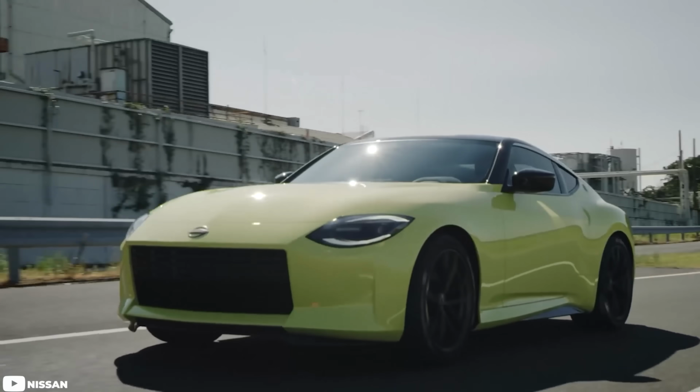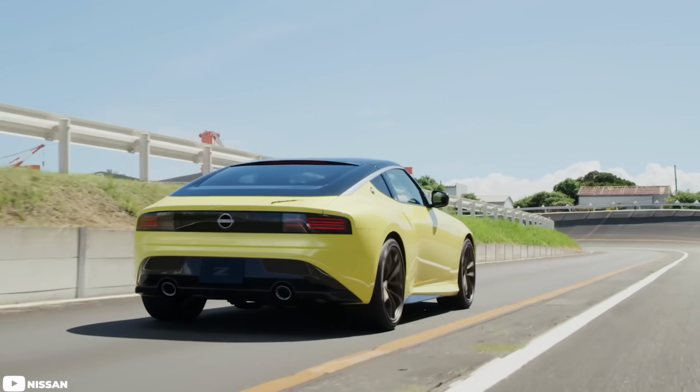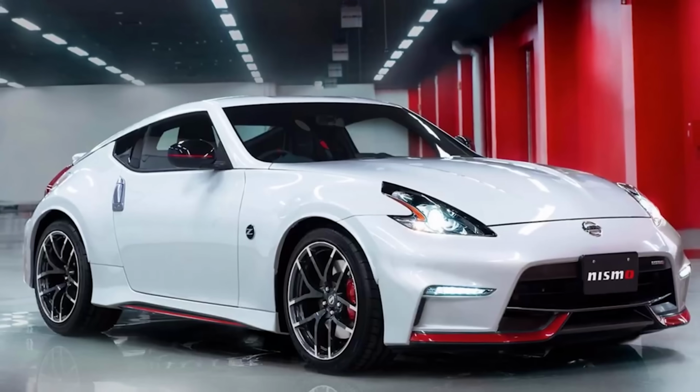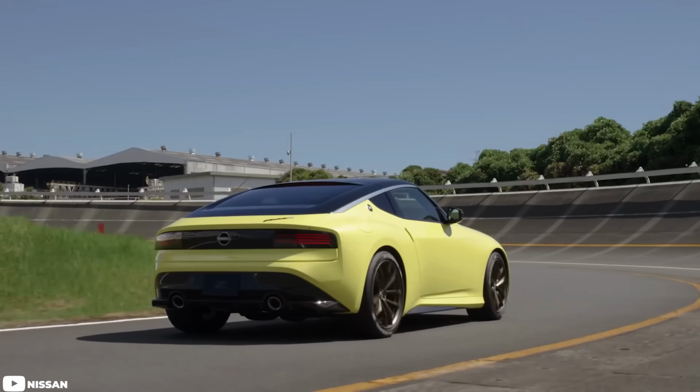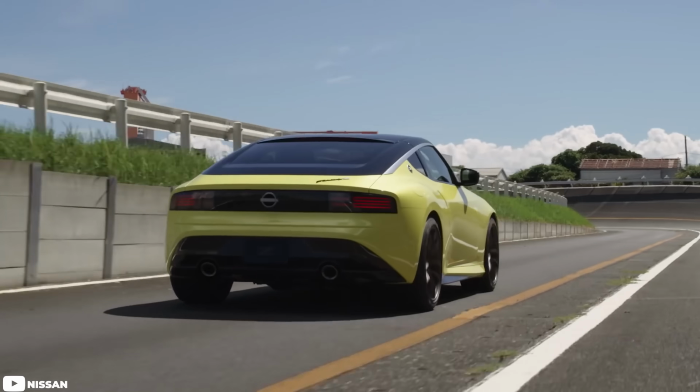Now, even though they're saying it'll only come with 300 horsepower, and 300 horsepower is lame these days in the base form, and likely there'll be a 400 horsepower Nismo version, that does not mean that the 400Z will actually feel slow or boring when compared to the Supra counterpart, mostly because of all of the rest of the goodies that the car will come with.